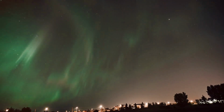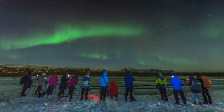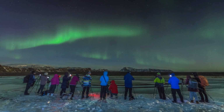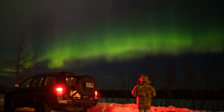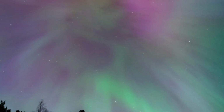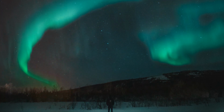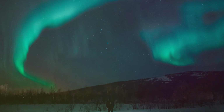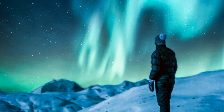Section 2. Capturing the magic: aurora photography tips. For many aurora chasers, witnessing this celestial spectacle firsthand is only half the adventure. Capturing the aurora's ethereal beauty in photographs, freezing those fleeting moments of wonder in time, becomes a pursuit in itself. But aurora photography, much like the aurora itself, requires patience, practice, and a willingness to embrace the unexpected.